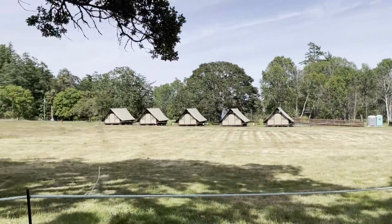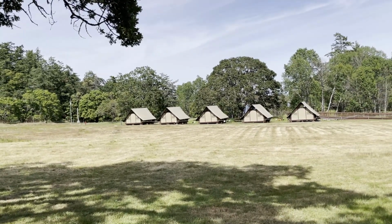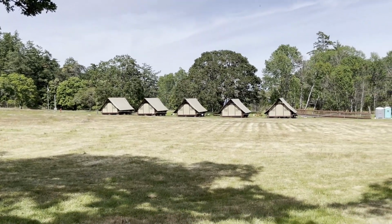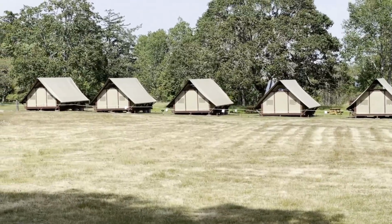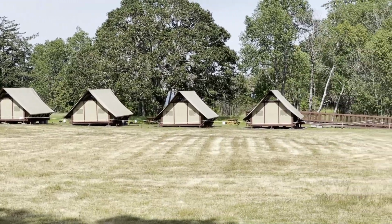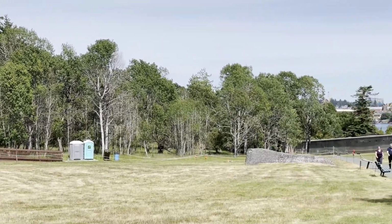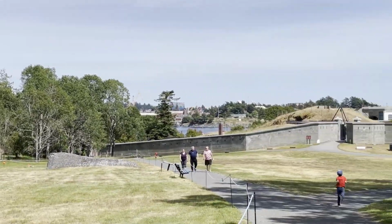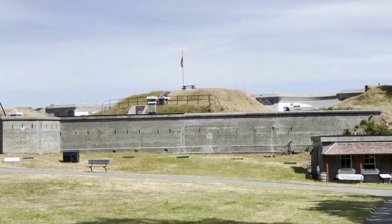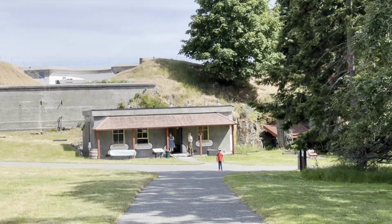So what are those? Those are rentals. Cabins. Oh, they're rentals? That's a good size. Those are rentals, guys, if you want to stay overnight here. They're actually a good size. I'm not sure how many people can fit there. There's also washrooms here. Yeah, this is a big place to explore.